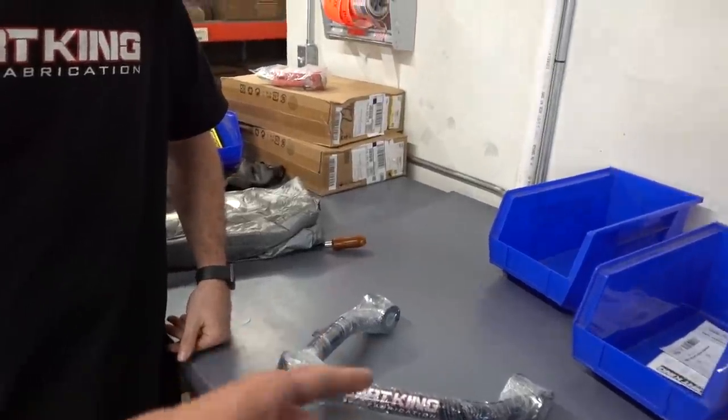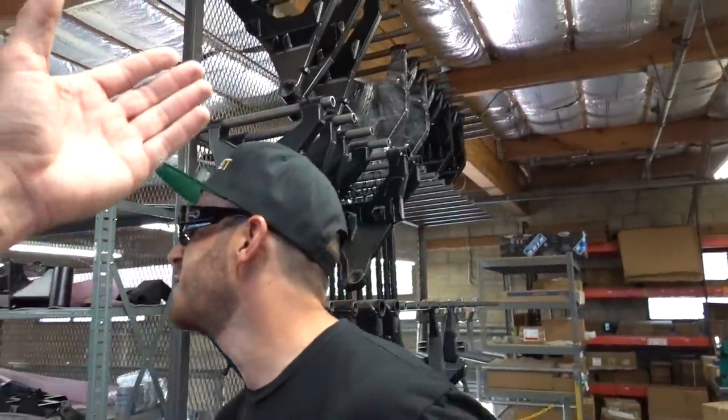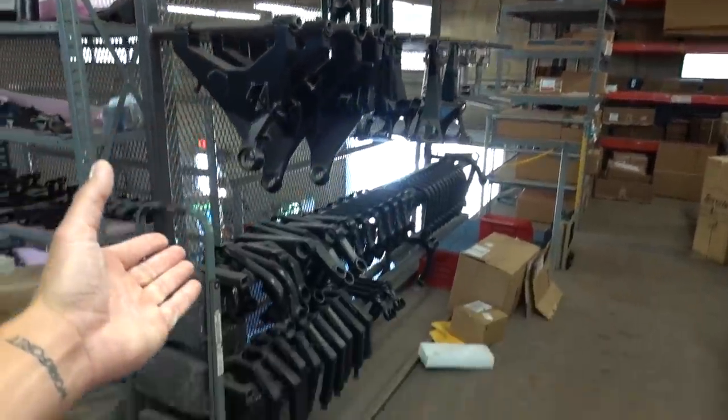And then what's the price point on these? So these are $549 for the pair. Okay, that's not bad at all. So I didn't even notice this giant rack right here of finished products ready to get packaged up.